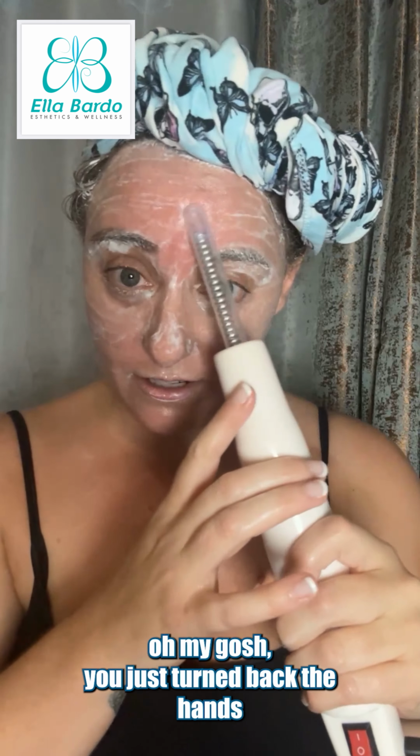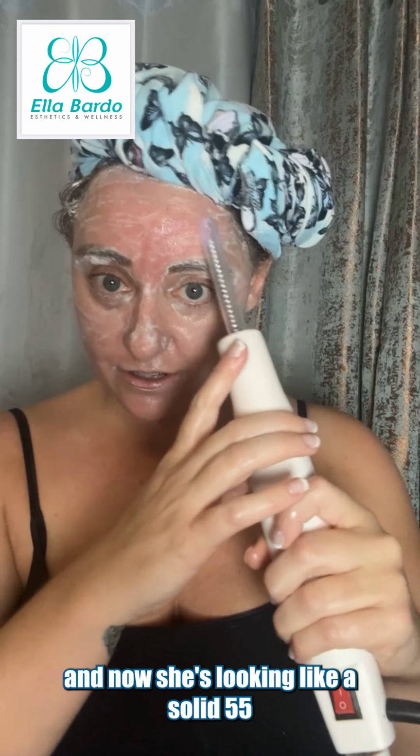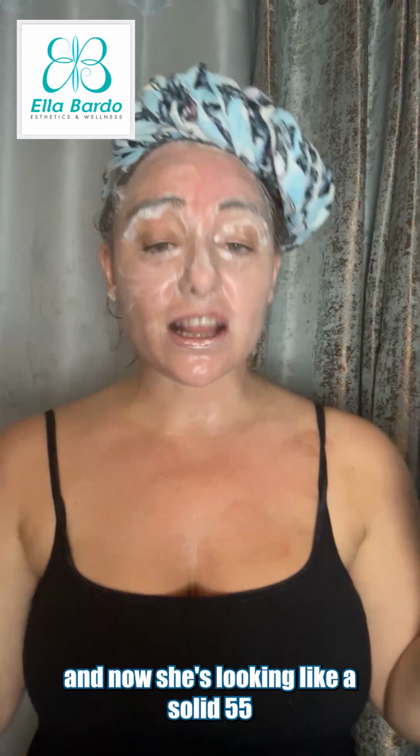A lot of times I forget what my clients first look like until I put their final before and after together. I'm like, what? I don't remember you looking like that. Which is good, right? But oh my gosh, we just turned back the hands of time on her. She's 74, and now she's looking like a solid 55 after only 3 sessions. I'm so pumped.